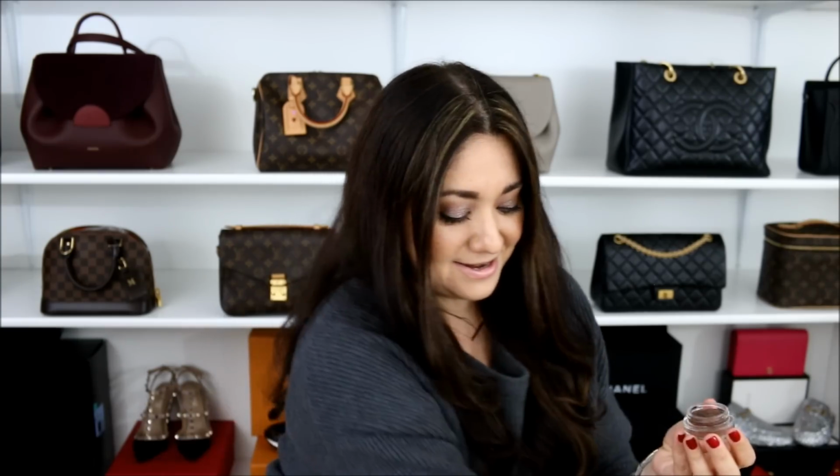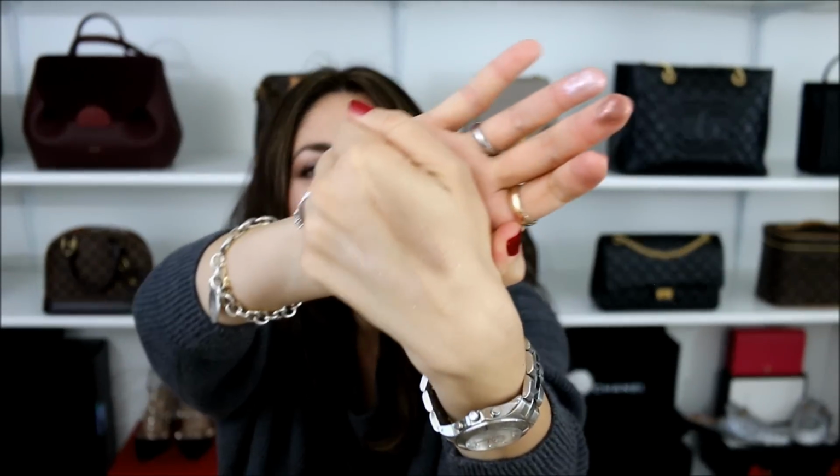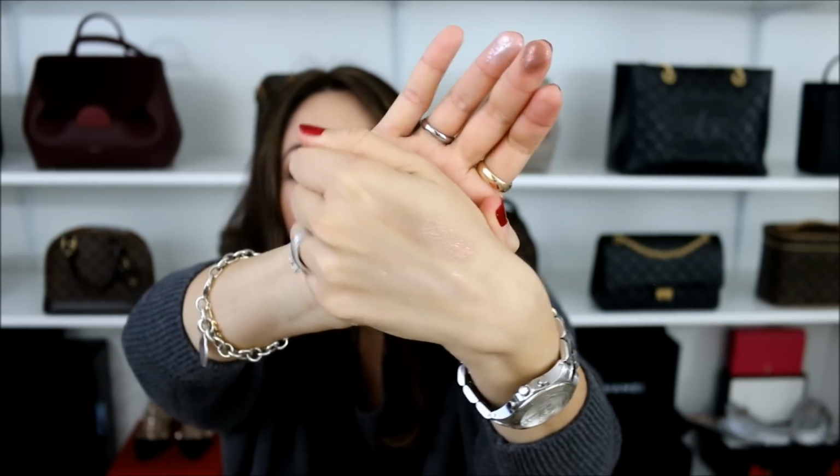All right, so that's what it looks like in the pot. And let me just swatch it real quick. There it is on my fingertip. Oh man, I am one happy girl. Look at that. Oh, but in the light, like in the sunlight, it looks incredible.